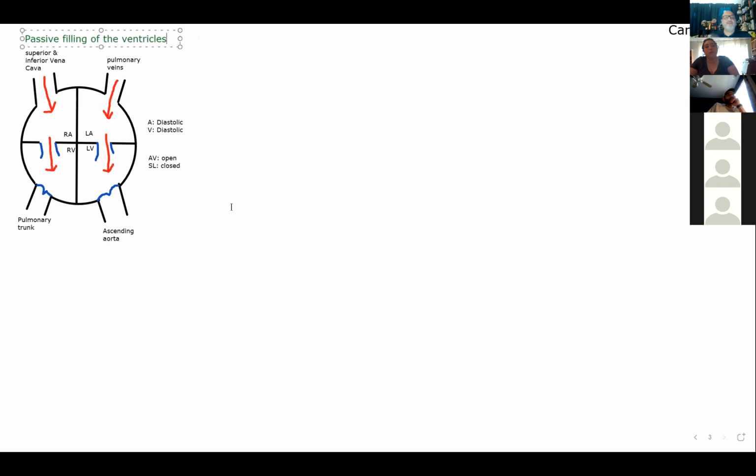So at this point, we have this passive filling of the ventricles as the blood is coming back from the body, as the blood is coming back from the lungs, it is entering into the atria, filling the atria, which we saw were tiny little things. And since the AV valves are open and the ventricles are beneath the atria and the blood is constantly coming in, that pressure pushes it into the ventricles and we get this passive filling of the ventricles. All right. Questions on that?